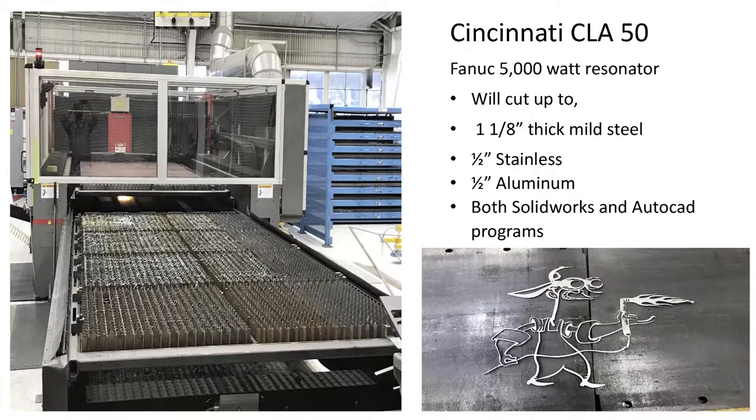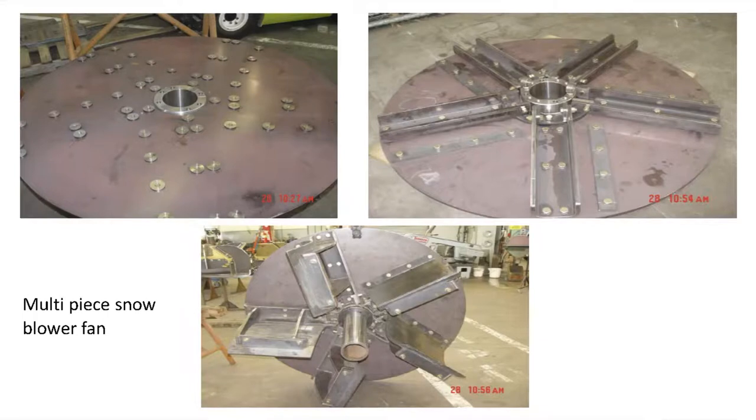This is an example that the supplier did to demonstrate what the machine can do, what it's capable of. This is a multi-piece snowblower fan. Originally, this fan was one piece. It was all welded together.